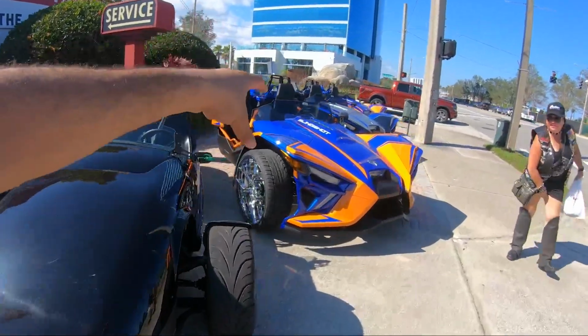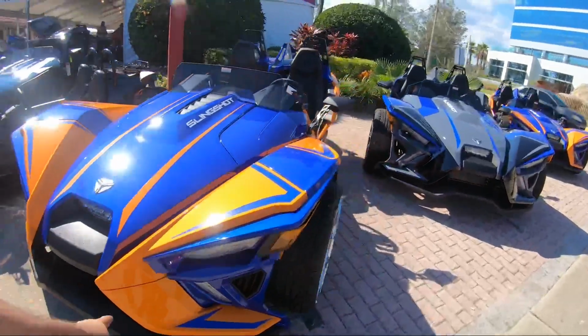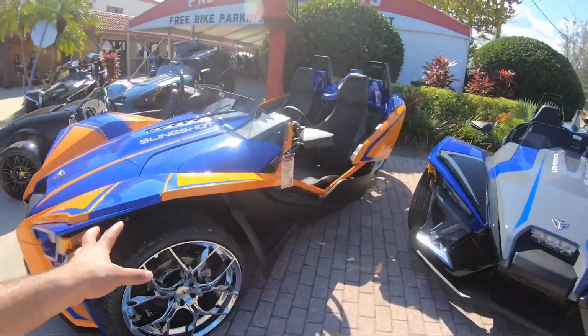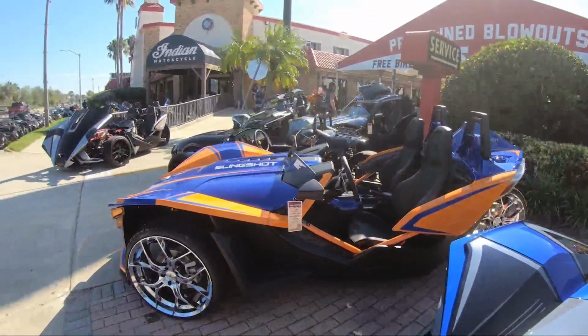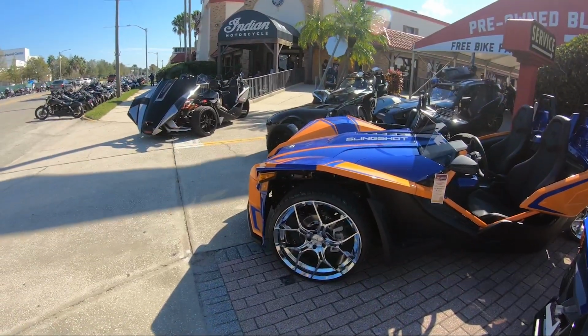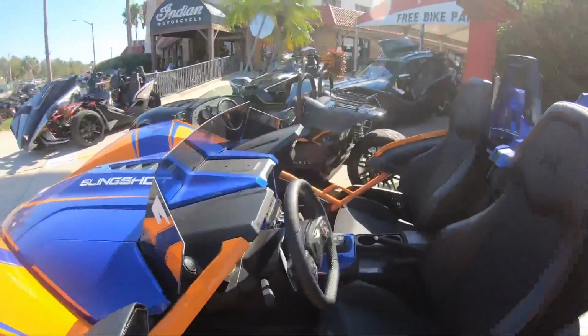Then we go over here. This is gonna be the Polaris, the Slingshot R. But the great thing about Slingshots is that they're gonna be rear wheel drive. So whether you're driving a manual or automatic, you're gonna get rear wheel drive, which is gonna be a lot more fun to drive.